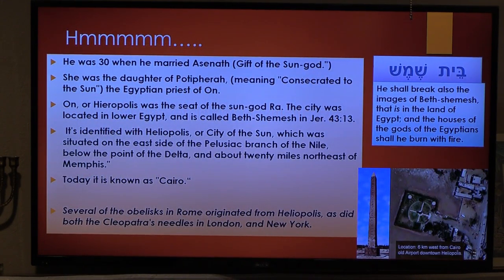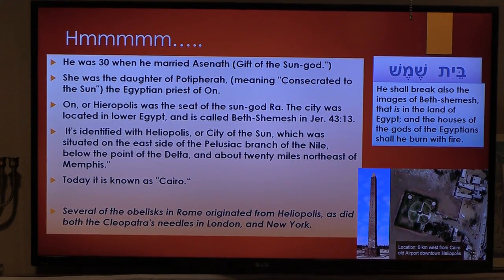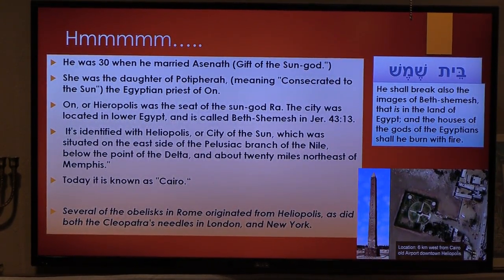I'm going to run through this rather quickly. He was married to Asenath, the gift of the sun god. She was a daughter of Potipherah, meaning consecrated to the sun. It's in Heliopolis that the seat of the sun god Ra was. The city was located in Lower Egypt, and it's called Beth Shemesh. Jeremiah has something to say about that in chapter 43. It's identified with Heliopolis, the city of the sun. That's what Heliopolis means. And today it's known as Cairo.